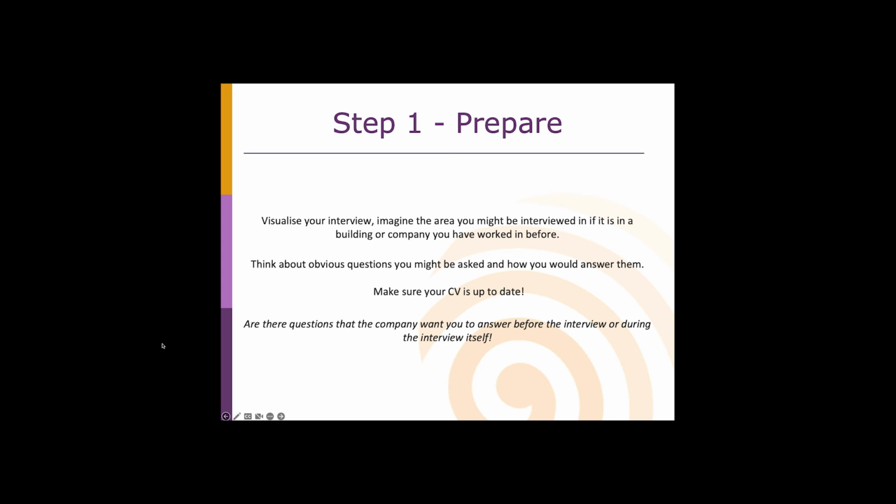Preparing for the interview. In previous micro teachers, we've talked about visualising success, pre-imagining an area if you're going to be nervous. Think about the office space where this interview is going to be held. If it's going to be for a position in the school you're in, think about one of the rooms in the school, how you know the area. This will start to reduce anxiety.